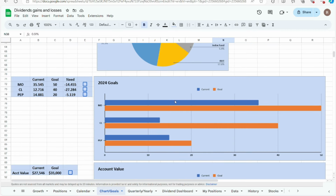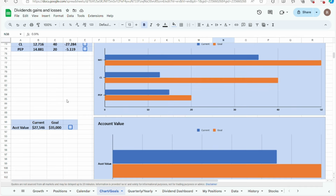So looking at the goals, just over 5 now for Pepsi. Colgate's got 27 shares left, got quite a bit of work to do there, and Ultra Group 14.5. So Ultra Group and Pepsi, I'm on track. I think I can get to those goals. Colgate, I think, is going to be a little bit of a stretch, but I'm going to push.